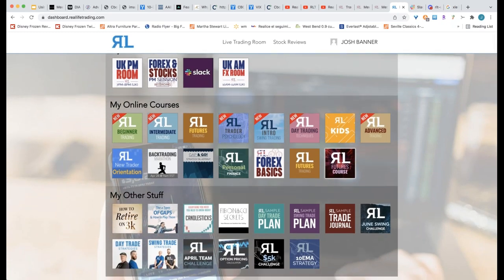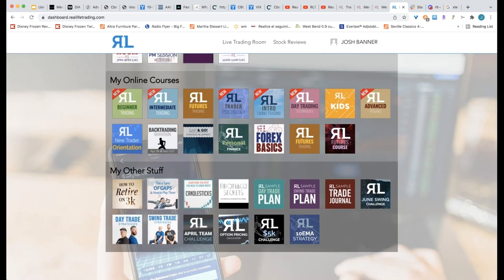Ladies and gentlemen, when I became a trader myself, I went through all the different communities and I was a member here of Real Life Trading before I became a mentor and coach. Beginner trading, intermediate trading, futures trading, intro to swing trading, Forex basics, how to back trade, Fibonacci, candlesticks, trading gaps, day trade strategies, swing trade strategies, the 10 EMA strategy, all for free, hours and hours and hours of curriculum.